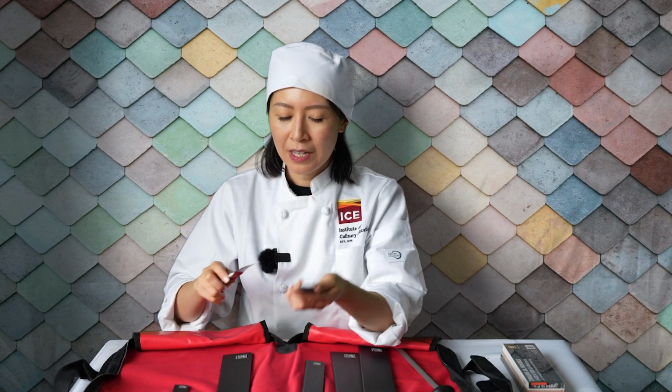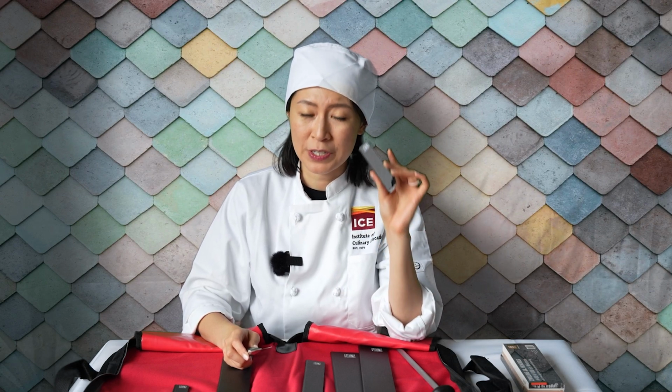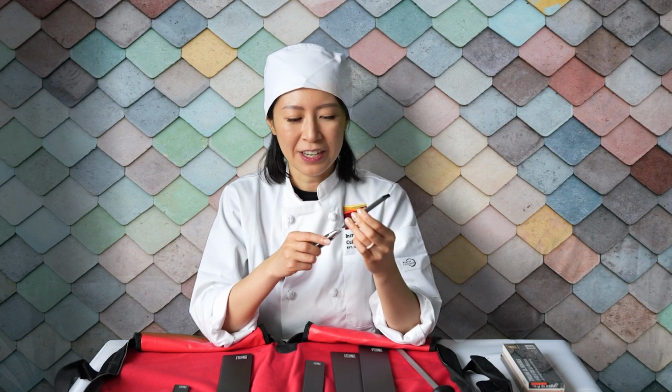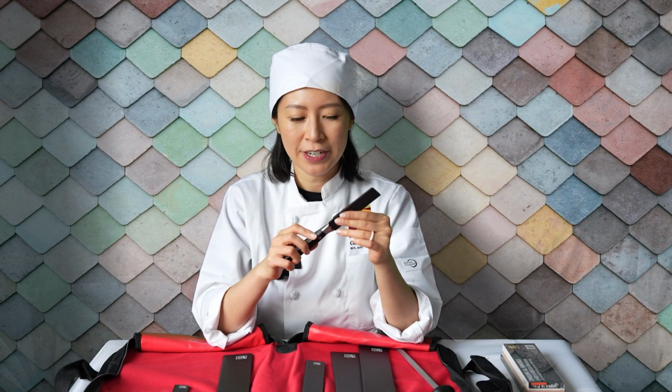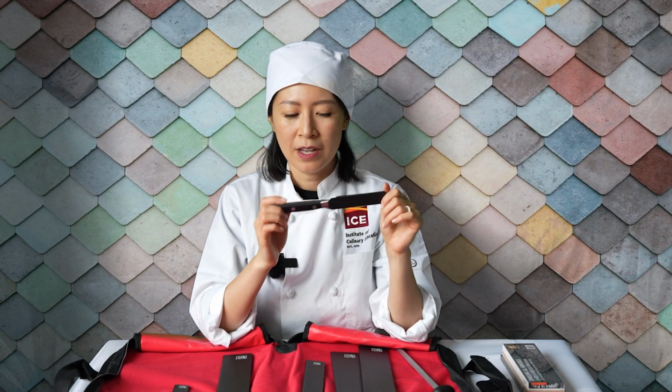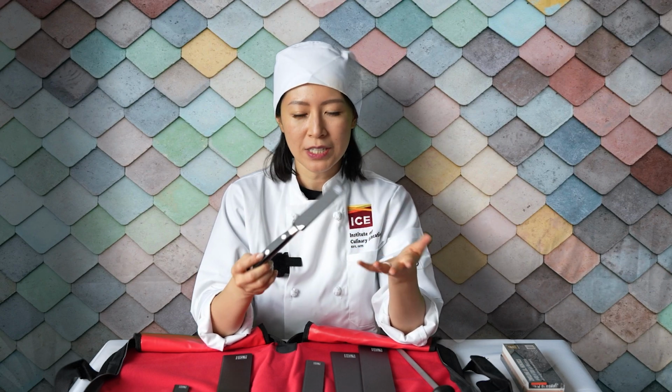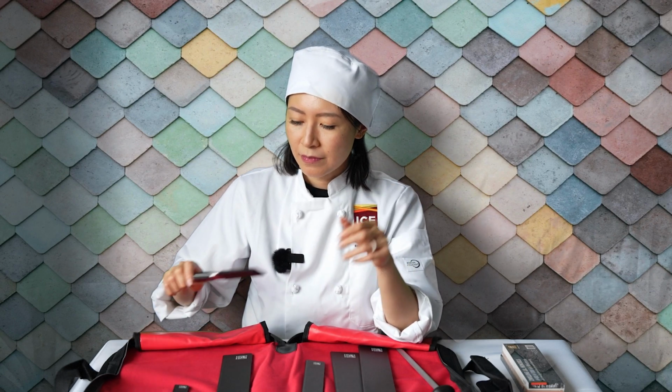So, bird's beak knife. And we get this knife guard, so this helps you keep the knives sharp and also mitigates risk. You won't hurt yourself when you're taking out your knife. So always clean the knife, make sure it's dry, because it will rust if you keep it wet. So clean it, dry it, and then put it back in the guard.